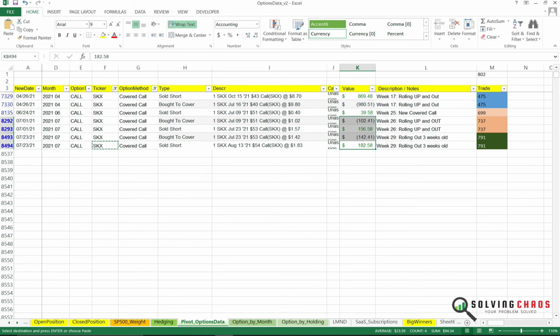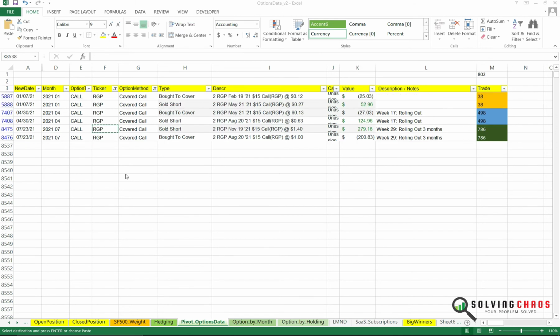Let's look at the next one. On this one, RGP, this one is kind of a weird one. You cannot roll these up $1 or $2. The only way you can roll this up is $2.50, is how it works. So sometimes I'm really forced to, I can't roll up and out. The only thing I'm forced to do is roll in time. And so you can see I collected a little bit under $80 here.